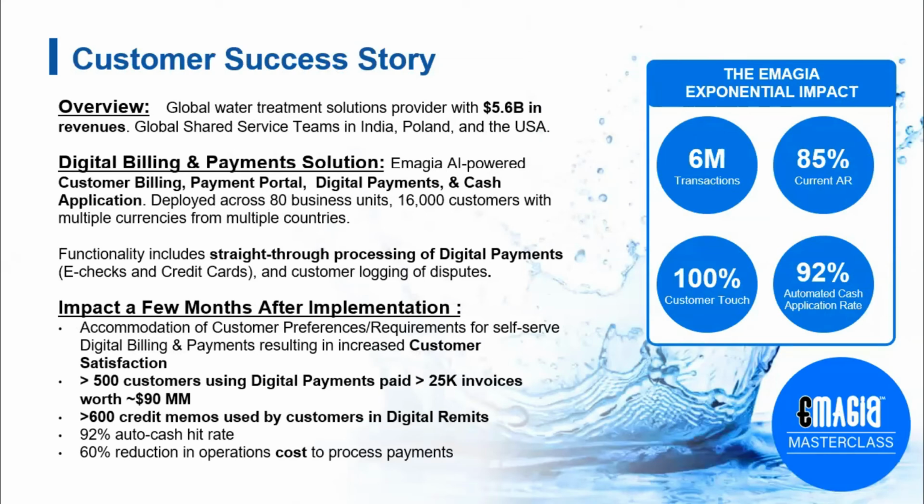Emagia has had a customer now for a while. It's a multinational, almost $6 billion in revenue, operates across the globe, has its shared service teams in India, Europe, and the US, pretty typical configuration. They implemented the Emagia modules for customer billing, which enables e-billing, a payment portal, customer care portal, accepting digital payments, and also cash application, which is a nice combination. And again, a lot of complexity here: 80 business units, thousands of customers, multiple currencies, multiple countries, multiple banks.